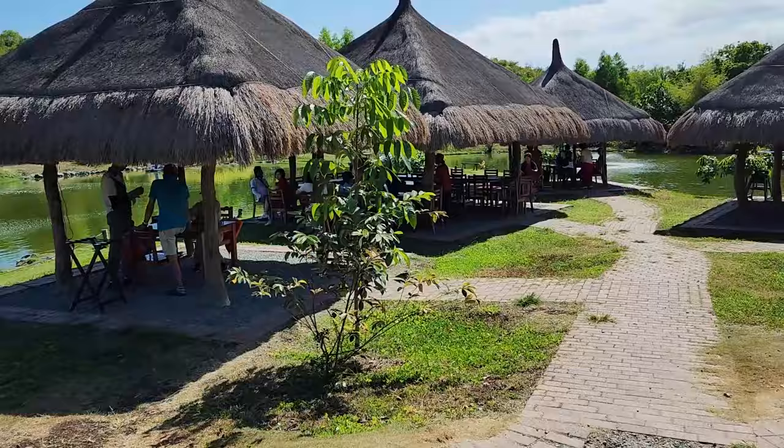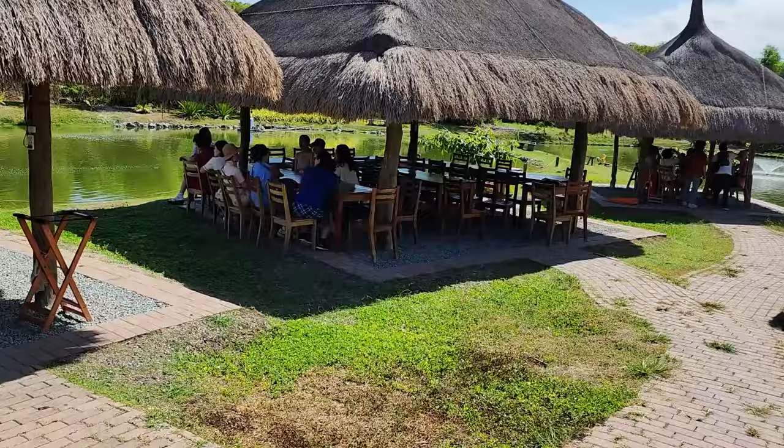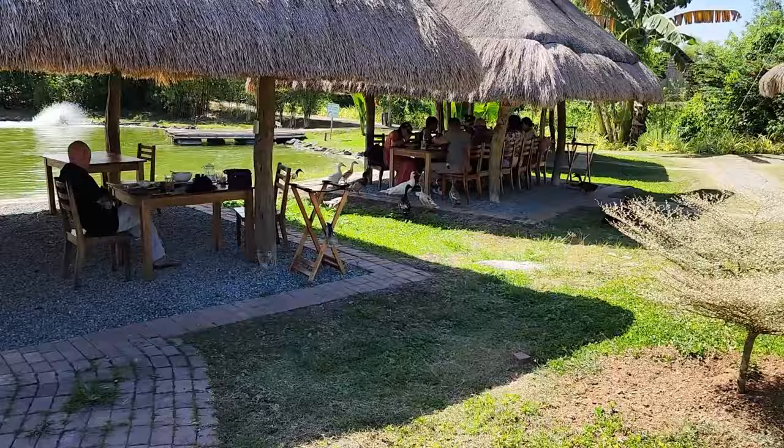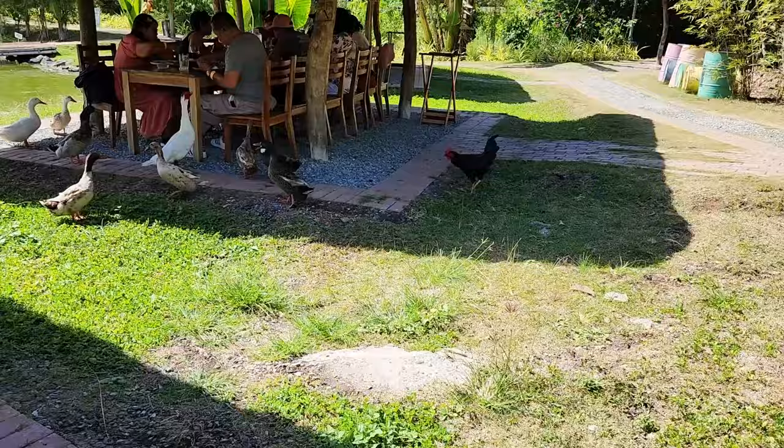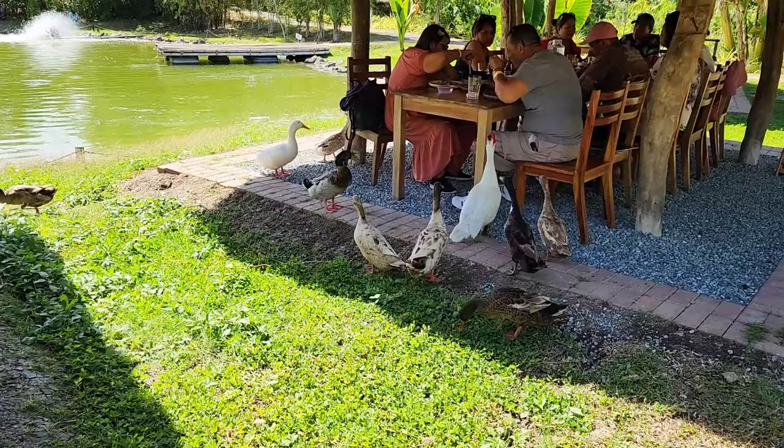Well, you don't actually sit in the restaurant. They've got all these huts out here where you can sit and have your own little private area and enjoy these views around the lake. Oh, there's where the ducks are. We found some ducks. Obviously, someone's feeding them. I think I just saw a rooster fighting a duck. I've never seen a duck so puppy-like. He's standing there like a puppy.